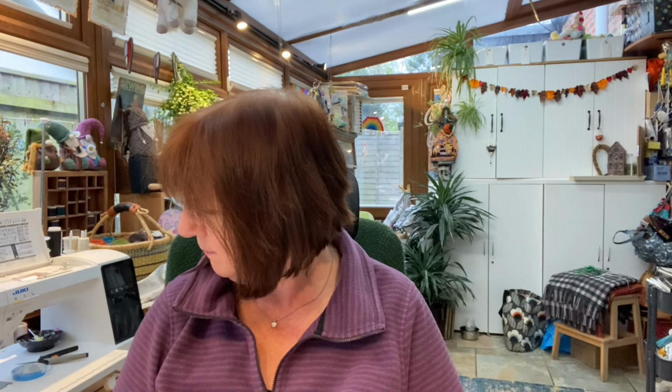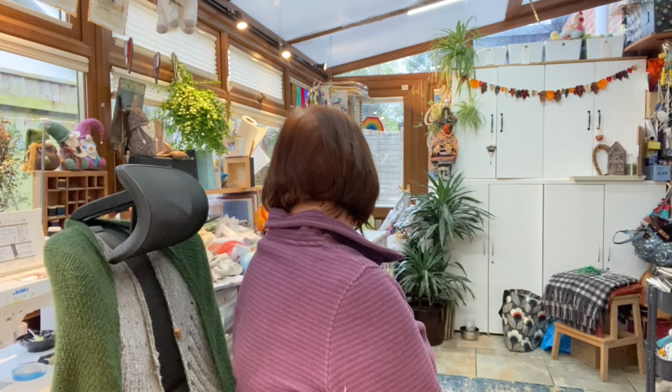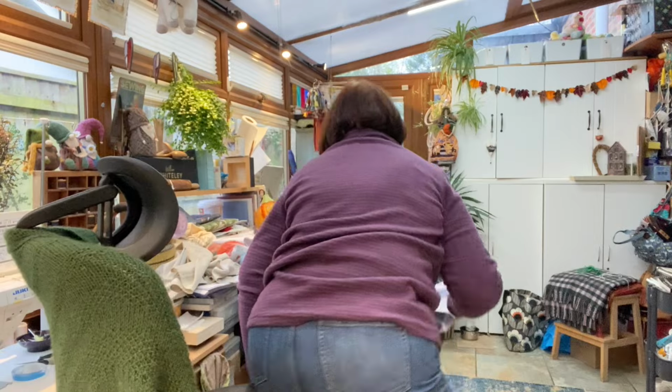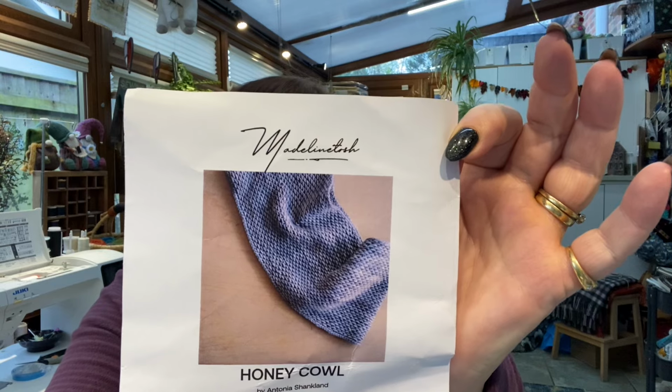We had goodie bags. I had quite a few little bits in my goodie bags. One was to do the project, which I don't seem to have here. I found it. We had Sarah Daly from Rowan, who was a Rowan designer, giving her wonderful knowledge. She was so wonderful with everybody, talking and helping. Our project was called the Honey Cowl. And we had a ball of Fibre Spates. I chose the blue colourway. No surprise there.